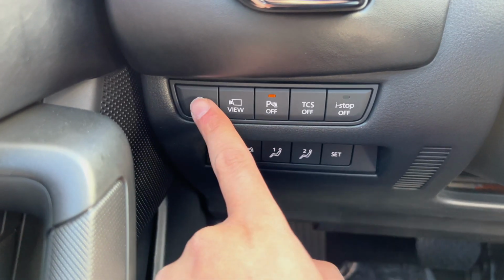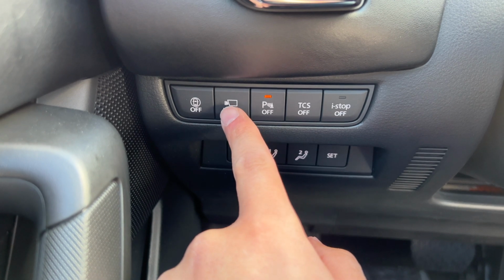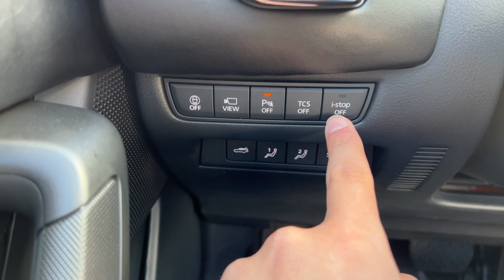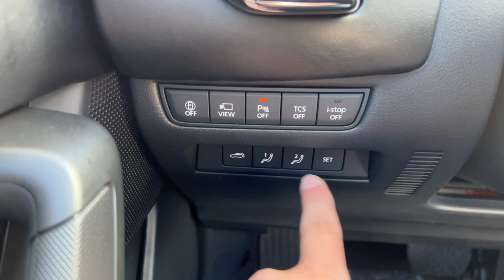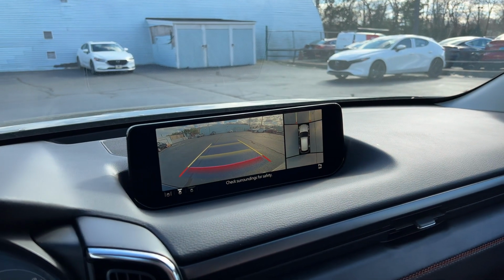There are all the nice safety features. You can turn them off. Here is the camera button, so you can turn on the camera. Parking sensors. This is the traction control. I-stop, I think, is for the engine shut off, so when you come to a complete stop, the engine will turn off. Tailgate release. Memory seats are located down here, which is pretty cool. They're not located on the door, which I don't mind. And up here there is the screen.